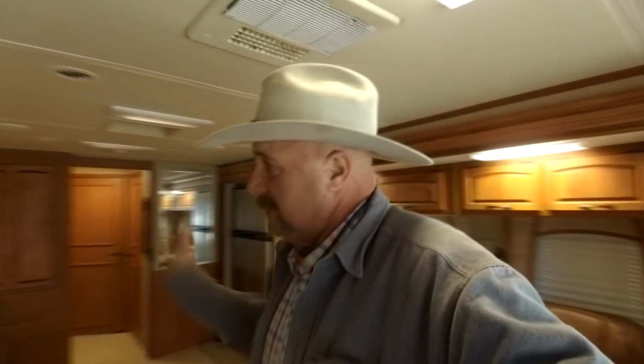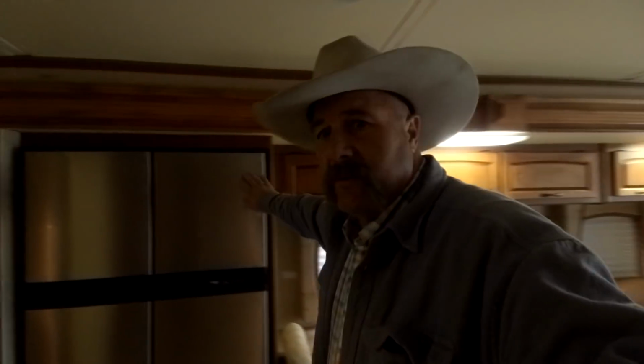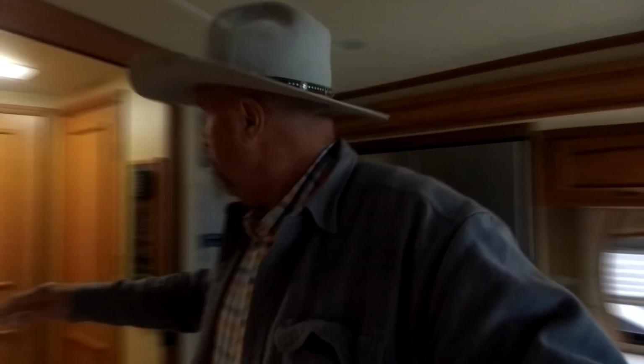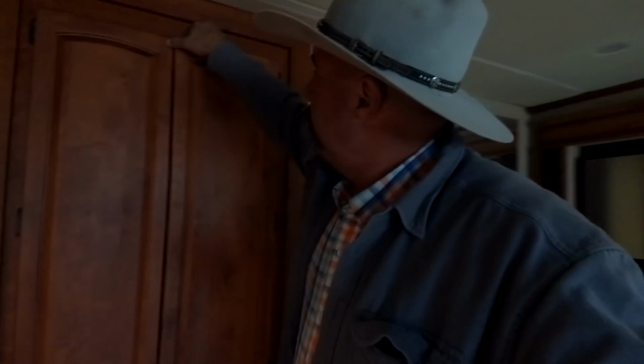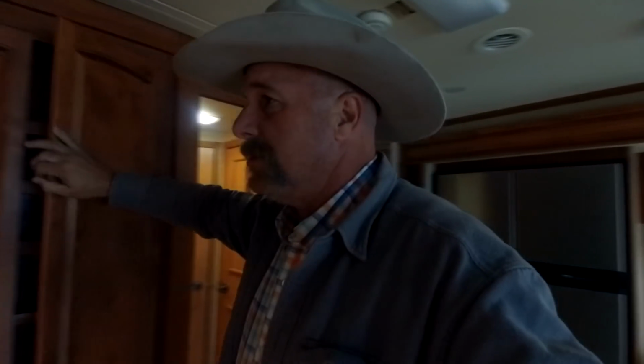That slide goes out. This slide goes out. It's got an RV refrigerator, a stainless steel refrigerator, real nice, 4-door. That's nice. Pocket door, rattle. When you're driving down the road, that would drive me nuts. Let's see, the cabinetry is not bad. I've seen a lot worse than that.